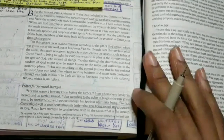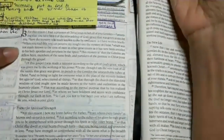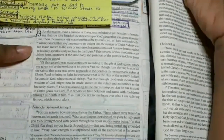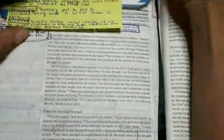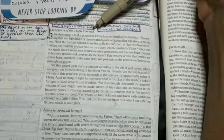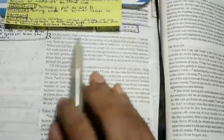So I'm going to start off with verses 1 through 6. Again, this is the ESV translation. Hopefully you guys can see this. Let me make sure. Okay. So this is called The Mystery of the Gospel Revealed. Hopefully you guys can see that right there. So I'm going to dive right in.